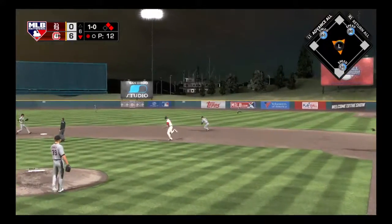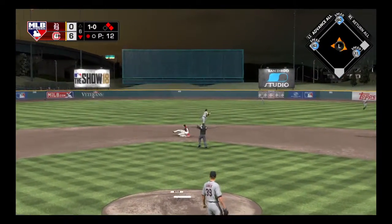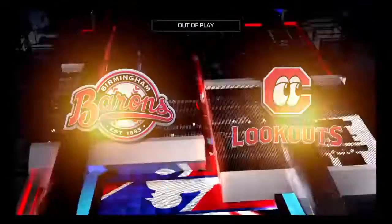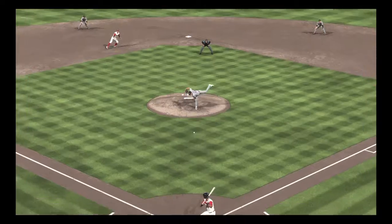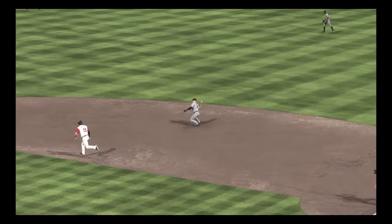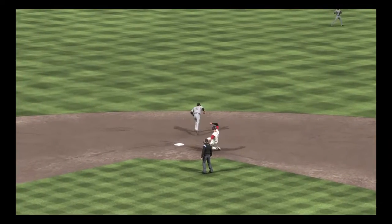Double play ball to second. 4. Oh, and he overshoots his first baseman as it's over his head. Well, if anybody was wondering why they're losing, there's the reason. When you're given a chance to make a big play, you've got to make it, or you're going to be on the wrong end of games more often than not.